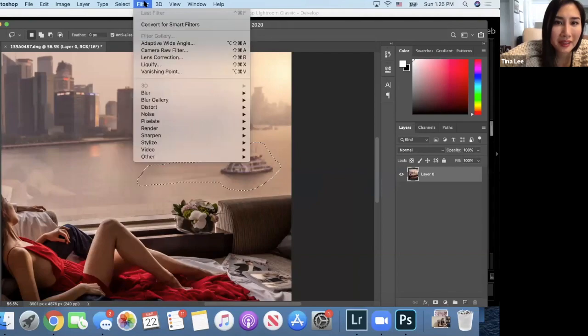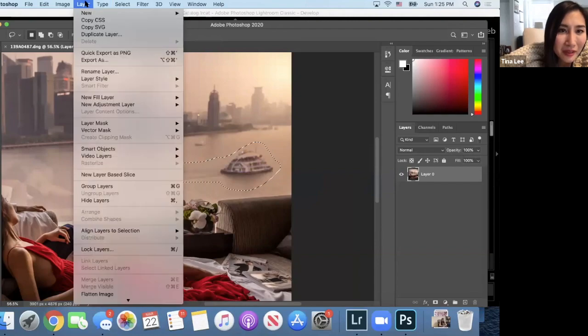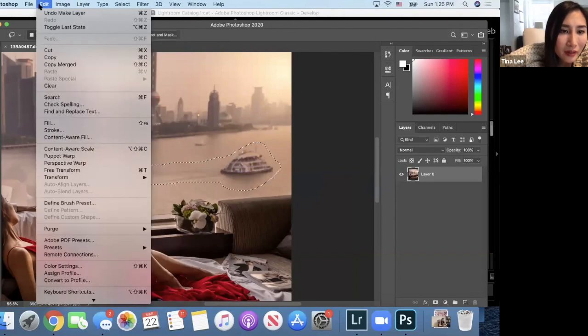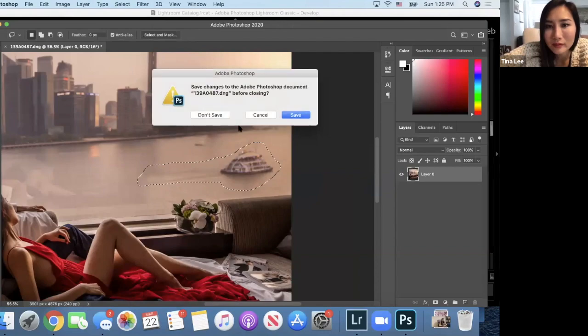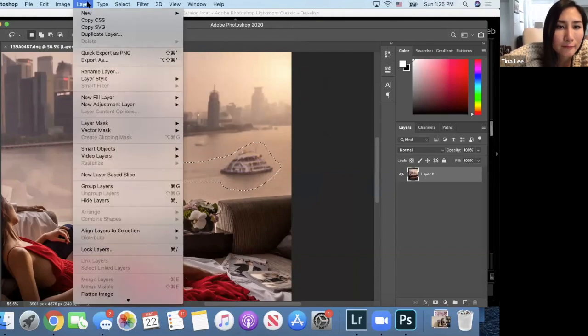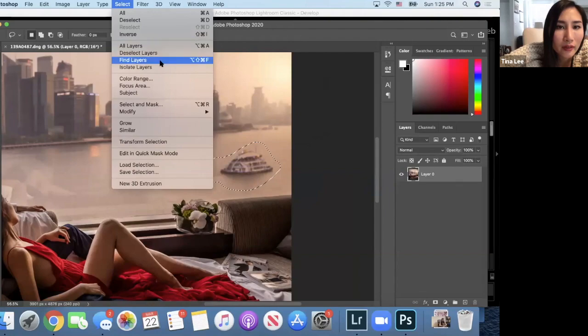I usually use shortcuts, but then you won't be able to see what I'm doing. So I'm trying to find the function in... where is it? Layer via, okay. Layer copy via, layer via copy. Where is layer via copy?